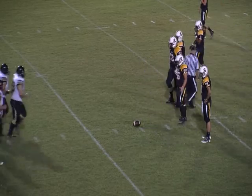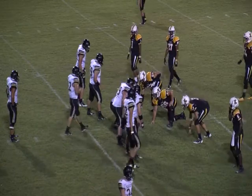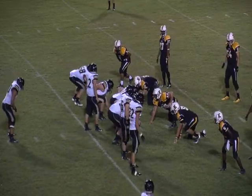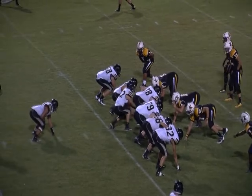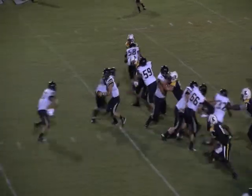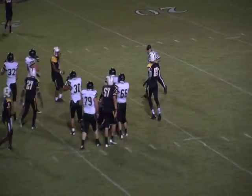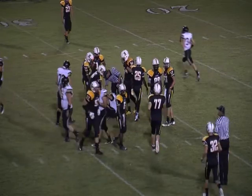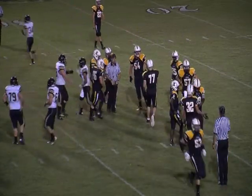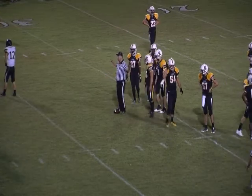So 1st and 10 Blackcats inside Kennett Indian territory at the 38 as Tyler Reed goes to the far side again. Chris Harwood comes to the near side this time. Spangler looks it over. Now he steps under center, takes a snap, hands off to Brock O'Neill inside the 35, breaks a tackle, gets down to about the 32-yard line. A gain of about 7. It's going to bring up a 2nd down and 3.